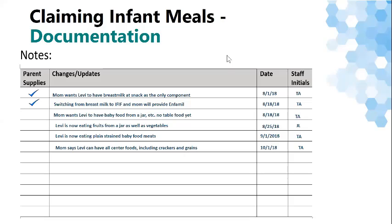So on August 1st, if we were looking at Levi's infant meal record, we would see for snack that Levi should have breast milk as the only component. So if he's missing the fruit and vegetable and grain at snack, that would not be a disallow. So moving down a little farther on the form, we can see that Levi switched from breast milk to iron fortified infant formula on August 18th, and it is a parent supplied meal component.